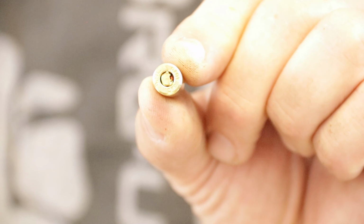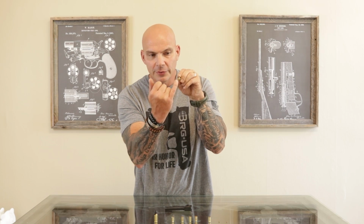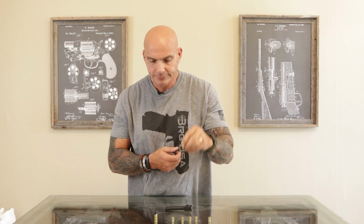This one here is quite interesting, and this is why you have to be very diligent about your inspection of your ammo. This primer is actually put in sideways. And if you don't closely inspect it, it looks like it's right, but you'll notice it's actually in sideways, not upside down, and it probably will not ignite either. It's a slim possibility, but my guess is it won't happen.